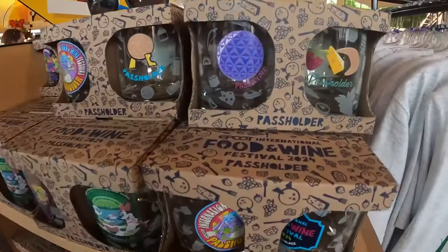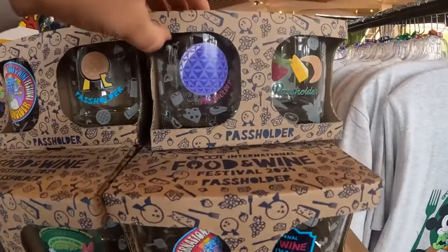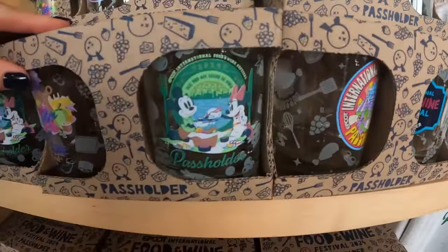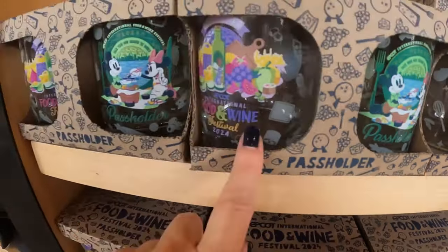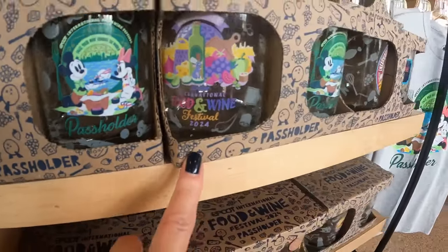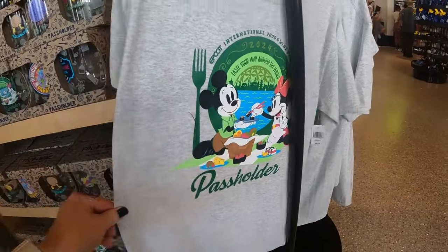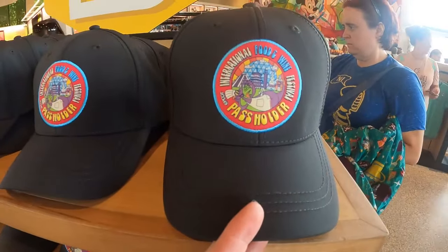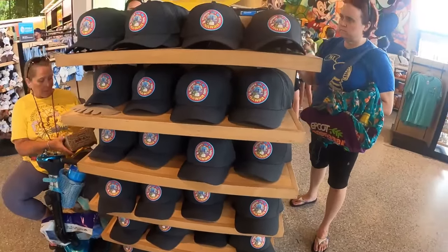And if you're a pass holder, there's some cups here. Some of us are sunglasses. Let's see. So the Epcot ball and the food. I'm trying to see. I think this might be the back side of the glasses. So Minnie Mickey here is this pass holder. And then you have the food in line. And then here is a pass holder shirt. And then an annual pass holder cap. And I'm not seeing any limit or anything.